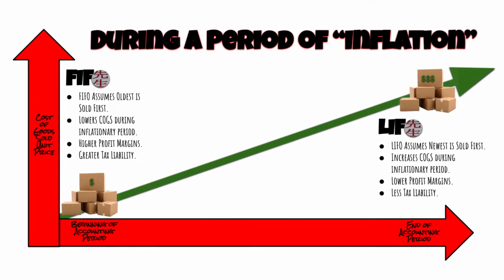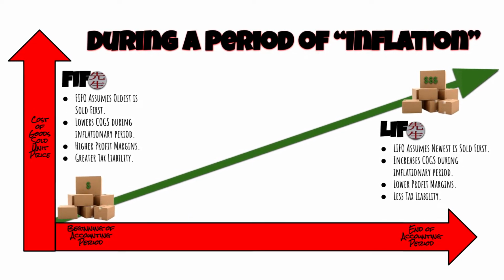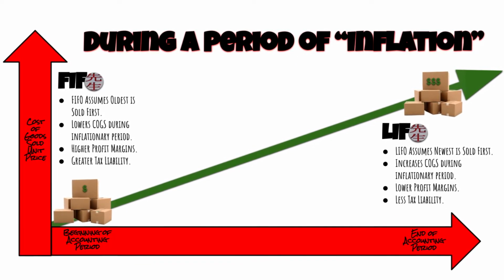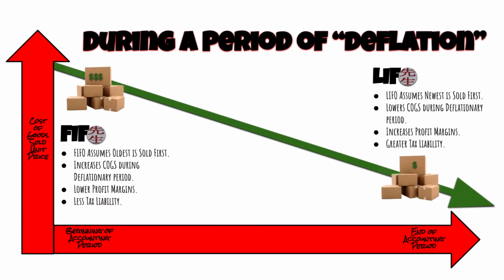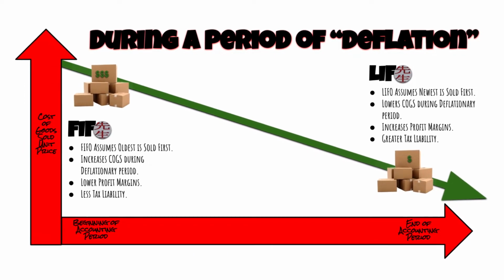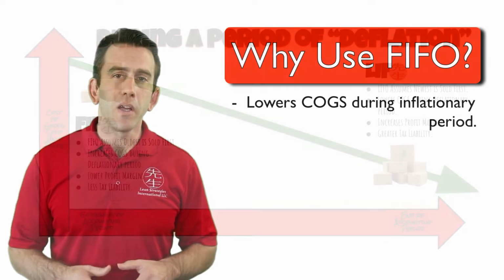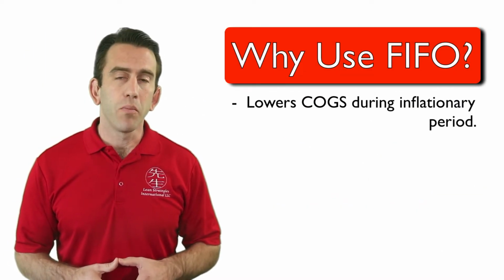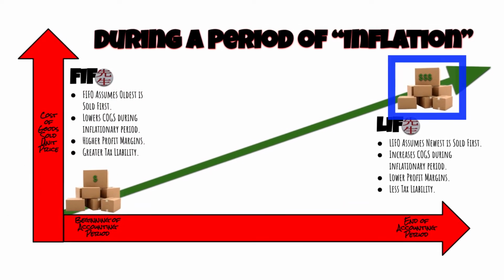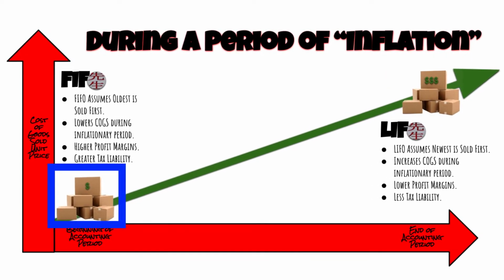One advantage is that when inflation occurs or prices are rising, the FIFO method reduces the impact of inflation and understates the value of your inventory. Of course, this also means that if prices are falling or deflation is occurring, FIFO overstates the value of your inventory. This occurs because of the cost of the oldest items in your inventory. For example, during inflation, the cost of purchasing newer inventory will be higher than the cost of older inventory.